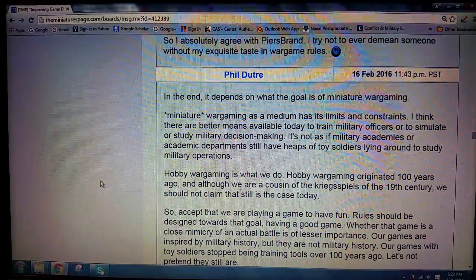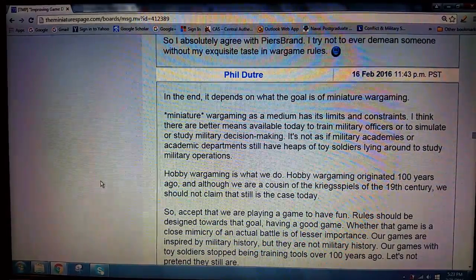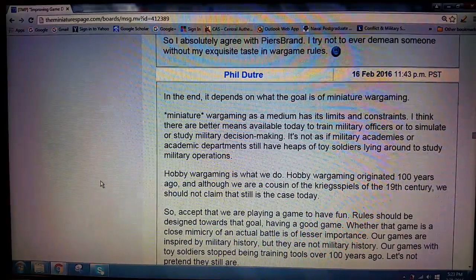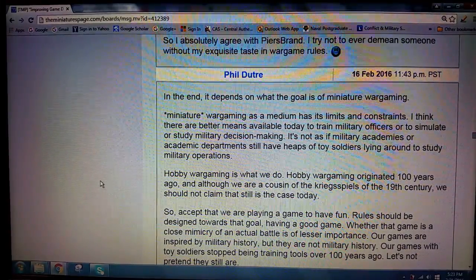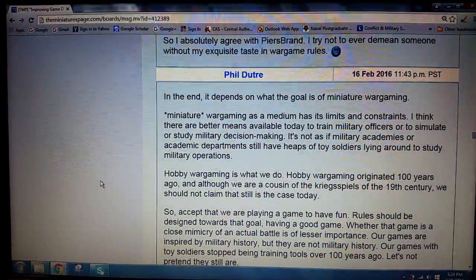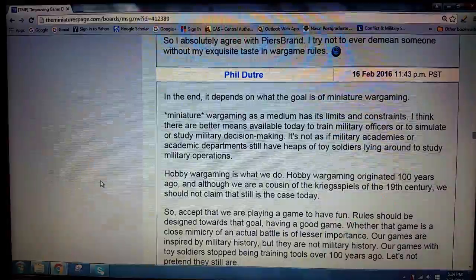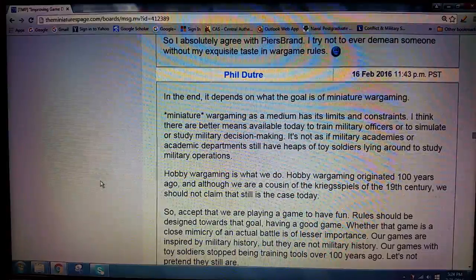Maybe, but that's not the point. As an Army officer, we want to use many different means together, because sometimes different means are appropriate for different settings. And sometimes simply using different means to train and educate military officers and study military decision making benefits from it, because different means can show slightly different perspectives on the issues. So I'm just scratching my head saying, where's this coming from?